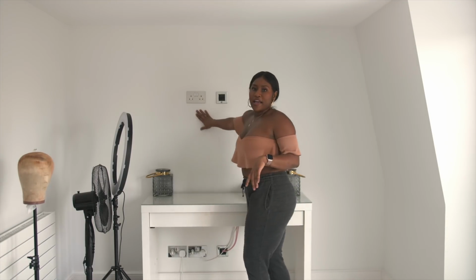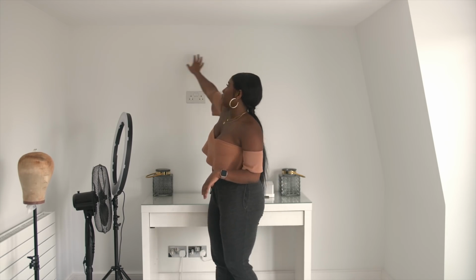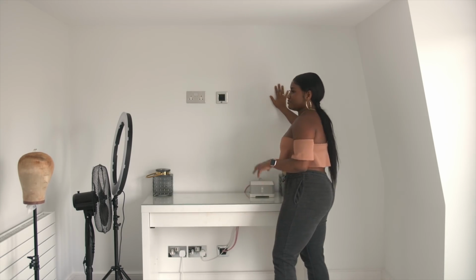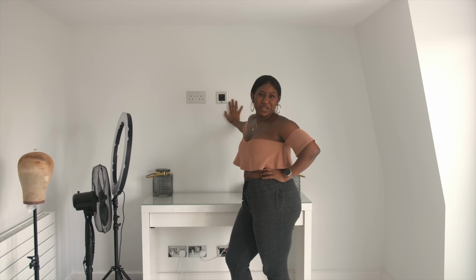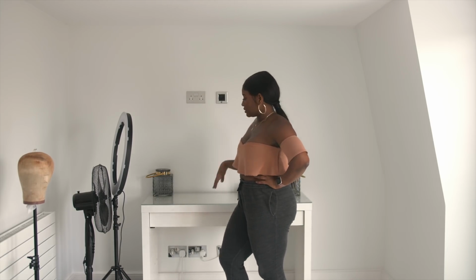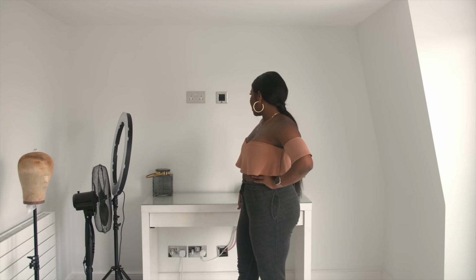Wondering why there's a plug up here. Well, obviously it's for a TV. A TV is supposed to go up here, but this ain't a doctor's office. I don't think I want to put a TV up on the wall unless I'm going to use it to check my screen when I'm recording, but I don't think I need that, to be honest.